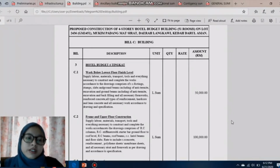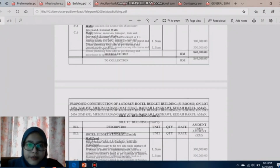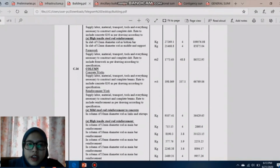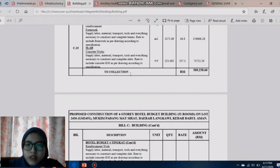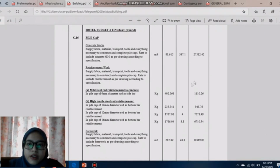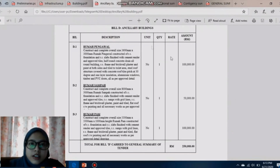Next, for the BQ, bill of quantity in our project, we look at the building works. The concrete works for beam can be produced from the estimate result. So the unit, quantity, weight, and amount are all from the estimate. The concrete works for slab, column, and pile cap are also from the estimate. The total amount for these building works sums up to 4,161,037 ringgit.